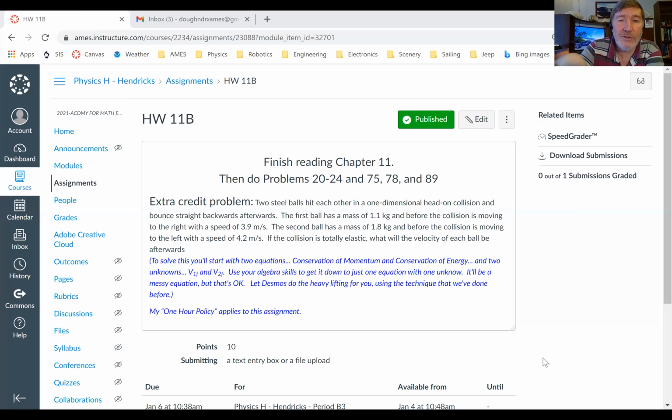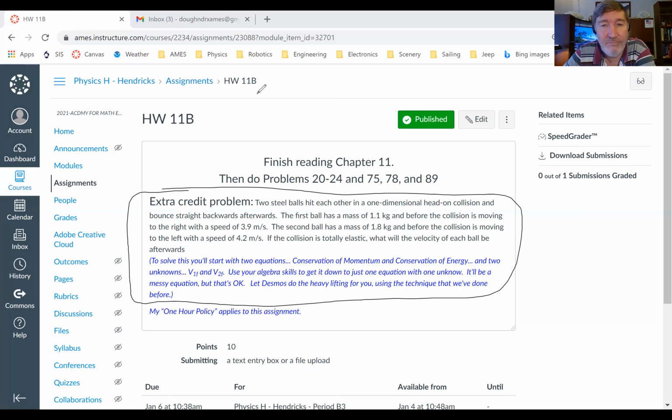So let's go back to here. This extra credit problem, which by the way is extra credit, if you think that using Desmos is more trouble than you want, okay, fine, it's extra credit. But I highly recommend that everybody do this. Now notice I've told you right here that the collision is totally elastic. That means that no energy is lost to deformation or sound or anything like that. So you can assume that kinetic energy after is equal to kinetic energy before. That only works if it's a totally elastic collision, but this is a totally elastic collision.